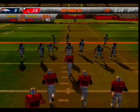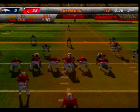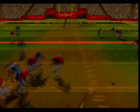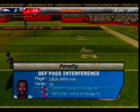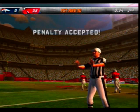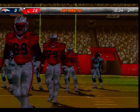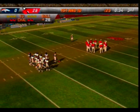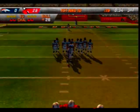Following the interception, it's now first and 10. Here comes the blitz. With the throw, he drops the interception. Now, who are they going to call the penalty on here? Pass interference on the defense, number 56. So he pays for his aggressiveness. Yeah, the defender has to be careful and make sure he plays the ball rather than the receiver.